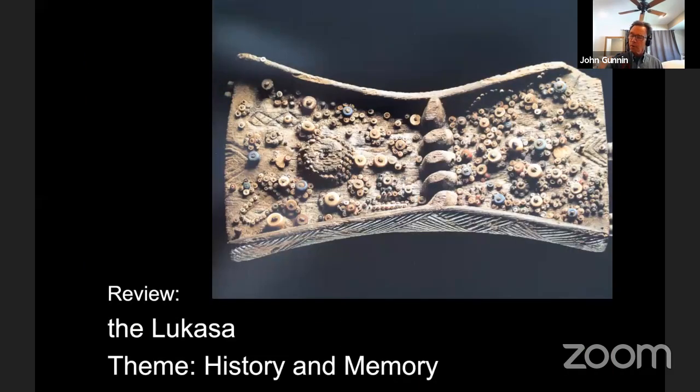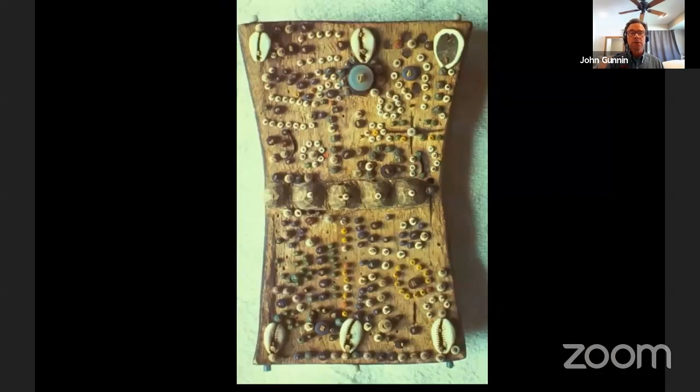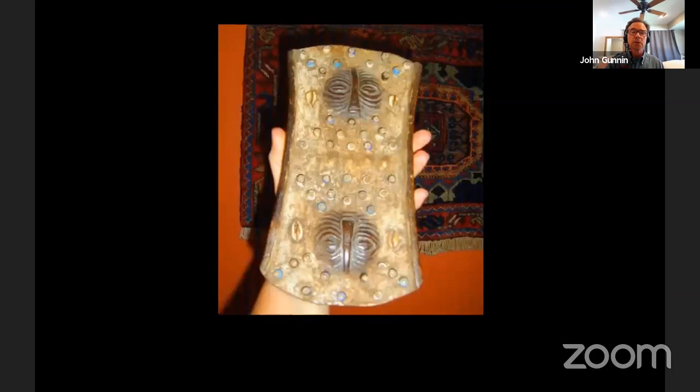All right, so before we do the comparison and before you start comparing, I just want to remind you a little bit about this Lukasa object. I know you studied it in the class, but I want to go back through it again. And I found a couple of others. I was lucky enough to see a show at the LA County Museum of Art a couple years ago on the Luba people and Luba sculpture. And they had a number of Lukasas. So you can see how they fit together. There's variation, but yet there are similarities in the group.